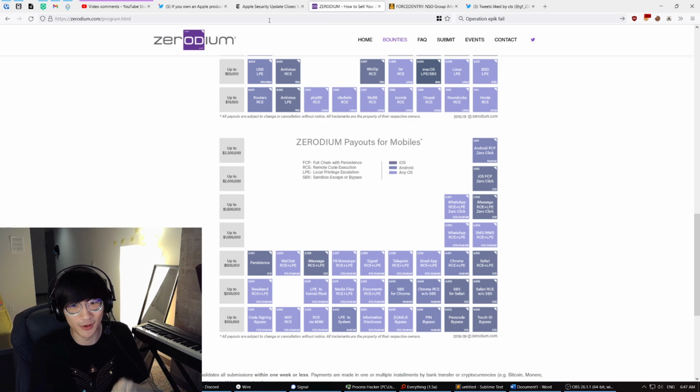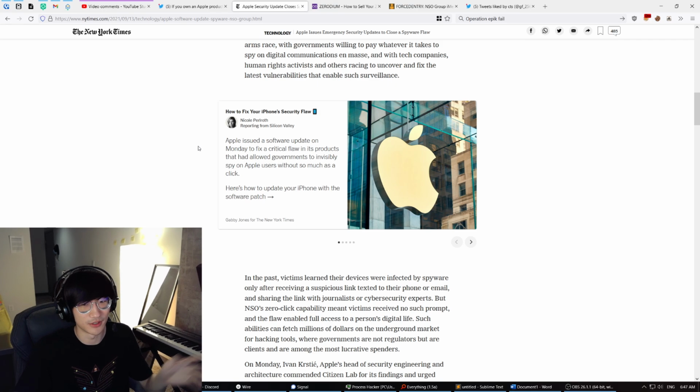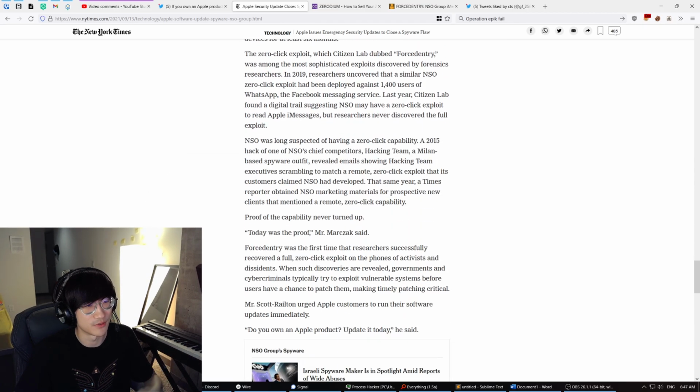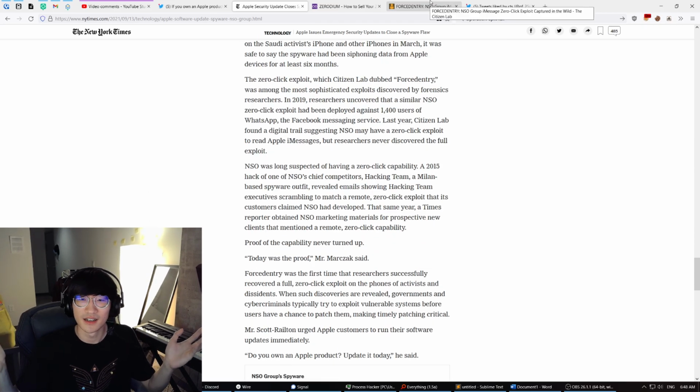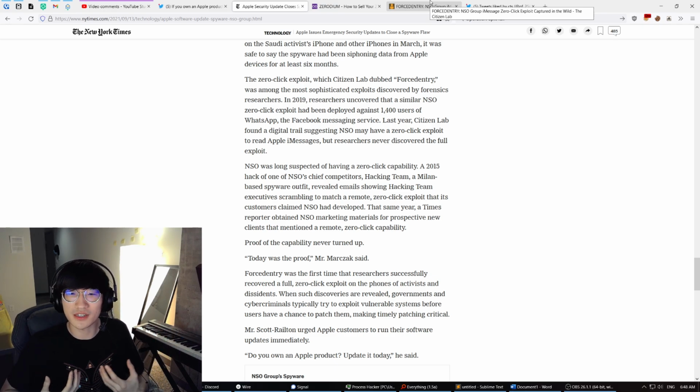And NSO is really motivated to acquire more of these bugs. Killing this bug is probably very good. I would say this is a victory for the good guys, right? And then it's a very controversial business, and so on and so forth. But the question is, what impact does patching this bug have in the grand scheme of things? And how does this affect me as a normal person? How does NSO Group's business affect me?